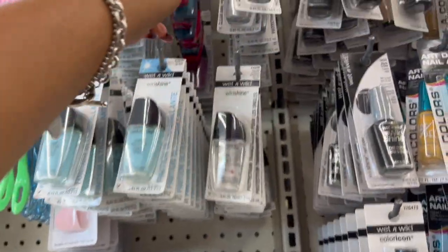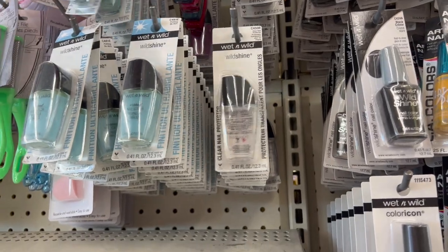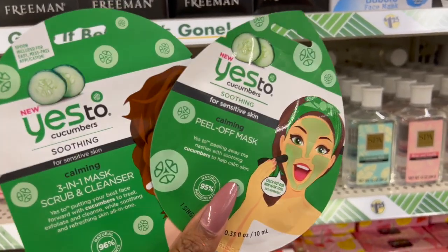But I don't see these ones, which I'm kind of bummed because I was wondering if they had different colors as well. So darn, I probably missed it. We'll keep looking. Maybe it's somewhere else around here, but yeah, let's continue. And these Yes 2 masks look new, and they're for sensitive skin.